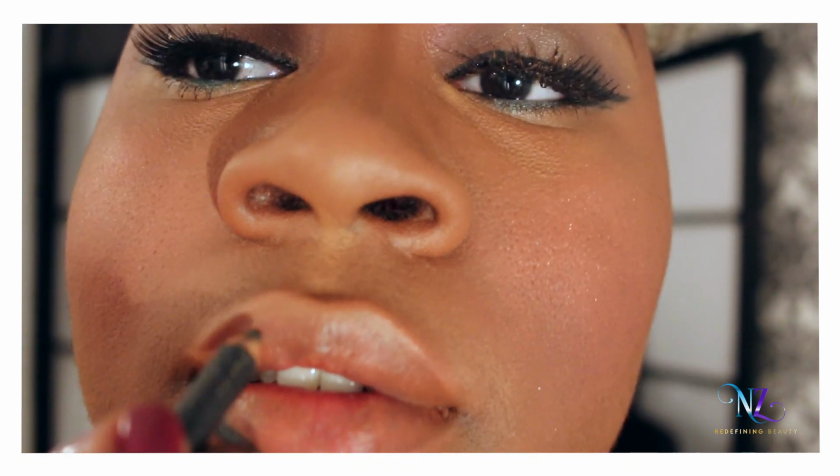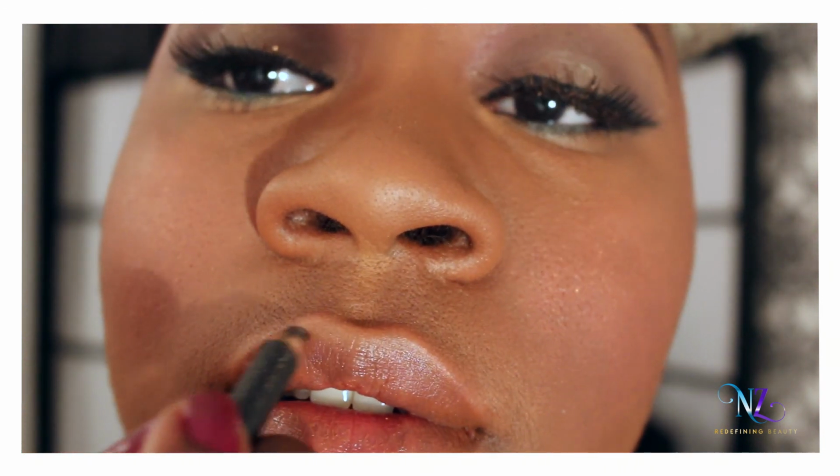My lips, which are a big part of this look, I start out by lining them because when you're doing bold lips, it's so important to line them to get that perfect outer line effect and make the lips stand out and be really bold.